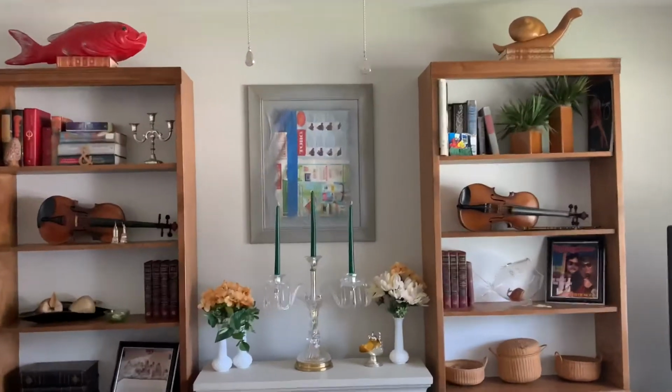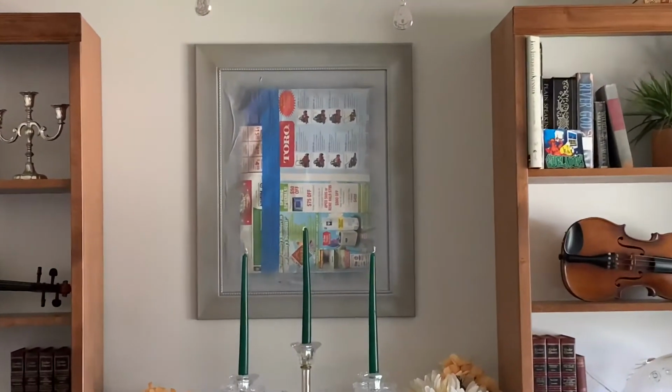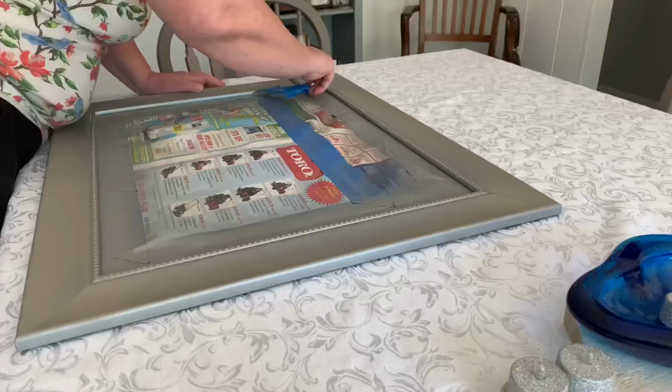You have to paint the whole thing one single color. I'm not afraid of that. I've done that many times. Okay, I think I have it. I'm gonna go ahead and pull all the tape off.